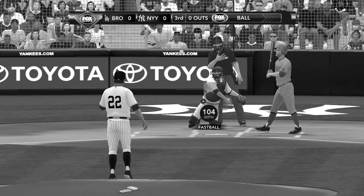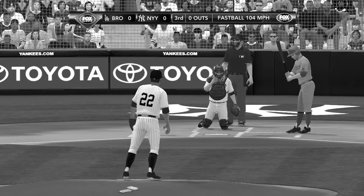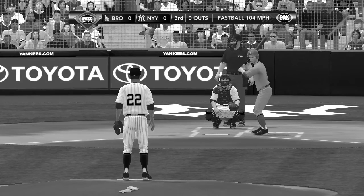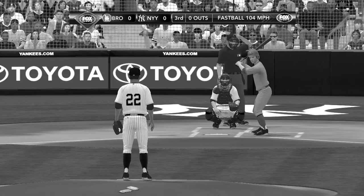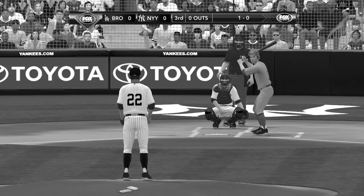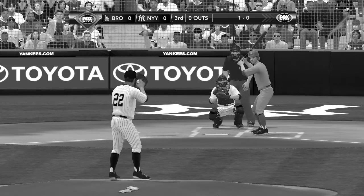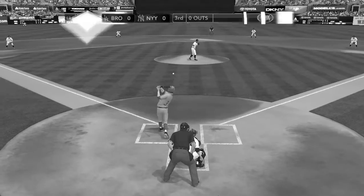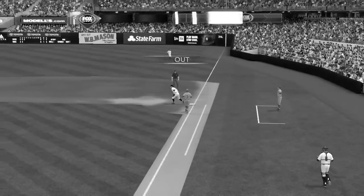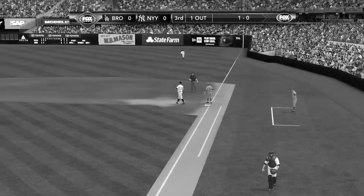Just missed with the fastball. 1-0. Well, you see, he just missed with that fastball right there away. Let's see if they try to come back inside to try to jam him. Here's the delivery. Good wood. Hits it right back up through the pitcher. And his throw is in time. First out of the inning.